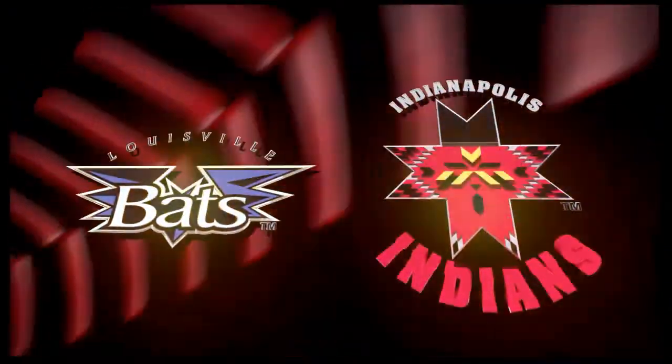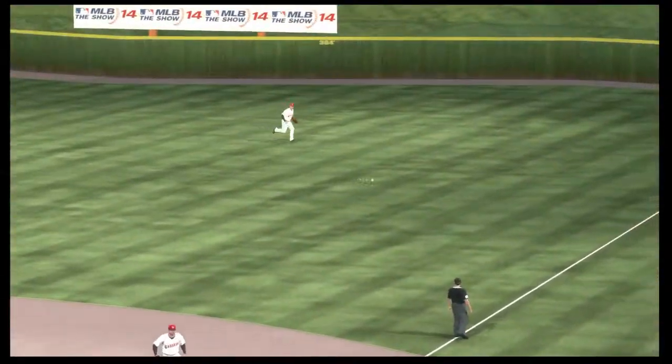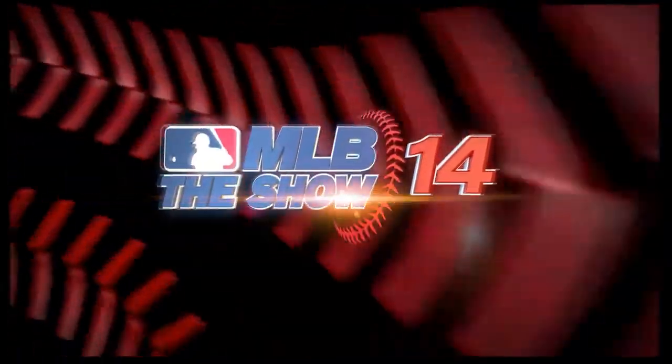And out on the mound, you just got on the board, taking the lead, and you're hoping for a quick shutdown inning, but this guy's got other plans because he drills this ball, and he's going to wind up on second with a leadoff double.